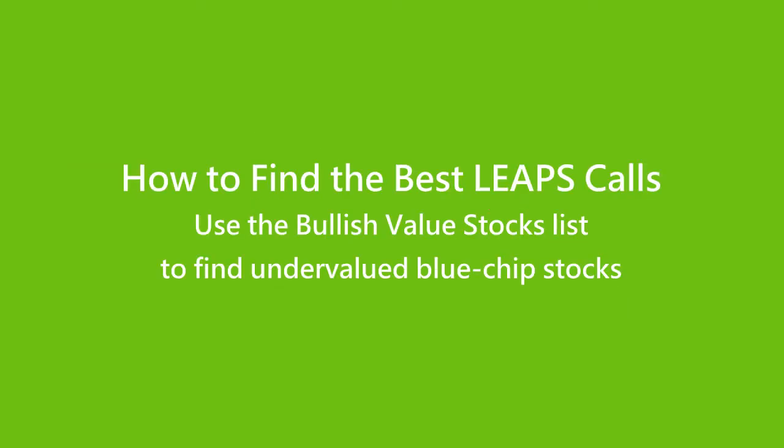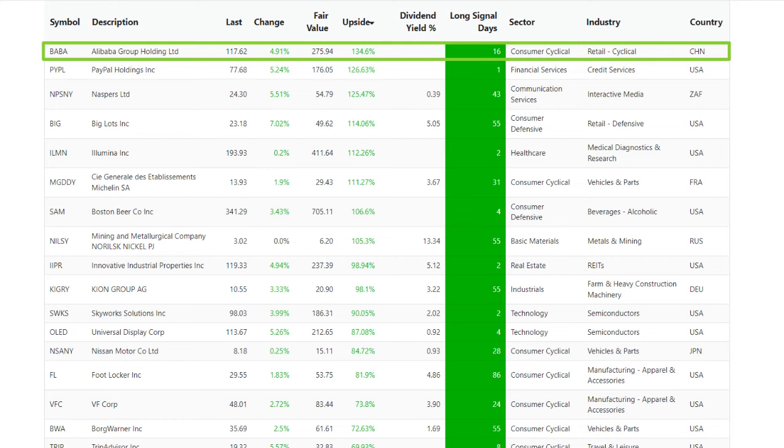A long LEAPS call is a long-term bullish trade that works well with the bullish value stocks list to find undervalued blue chip stocks. We can use upside to order the list to find BABA as one of the most undervalued stocks. The $276 fair value means the stock price has a potential 134% upside. The long signal days shows Alibaba reached the bottom 16 trading days ago. Since BABA is a growth stock that doesn't pay out dividends, there is no point to hold stocks, which makes this a good opportunity to buy LEAPS call options.